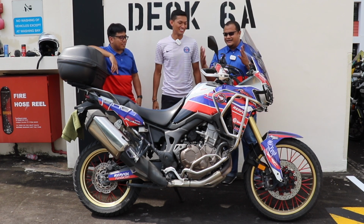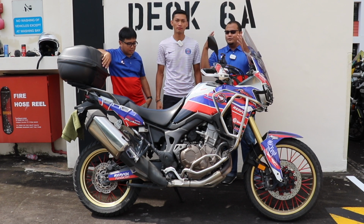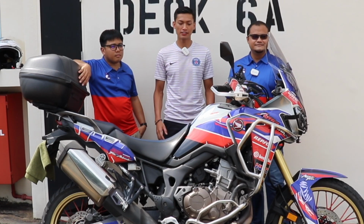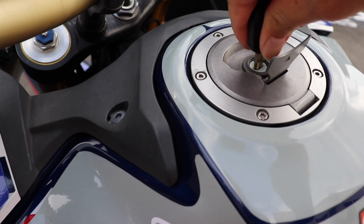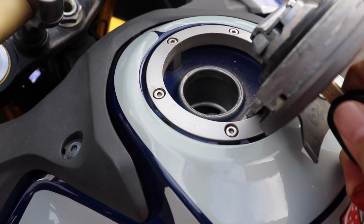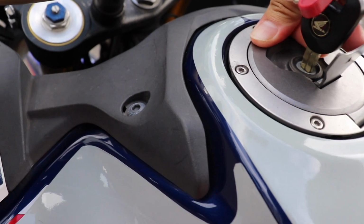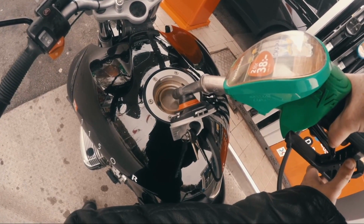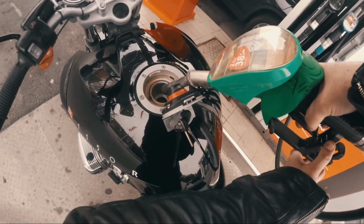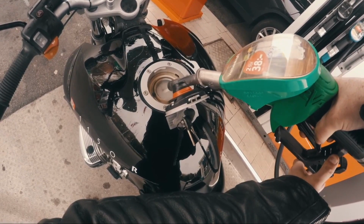Okay, anyway, let's talk about the fuel consumption. How big is the fuel tank? How far can you go, and how is the consumption like? The tank itself is 18.8 liters. For me, my fuel consumption is about 21-22 kilometers per liter. So that can get me about 390, almost 400 kilometers. But obviously, I won't stretch it that far. Usually when it reaches 1 bar, that's when I go to the petrol station. Every week I will visit the petrol station and just pump.